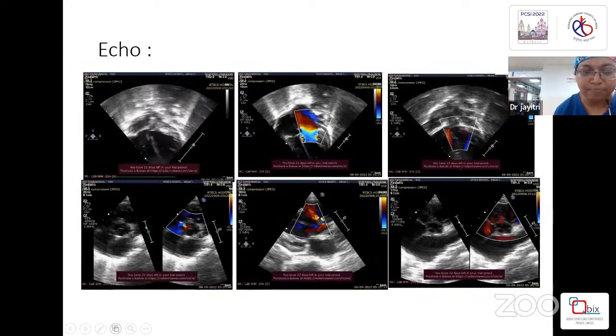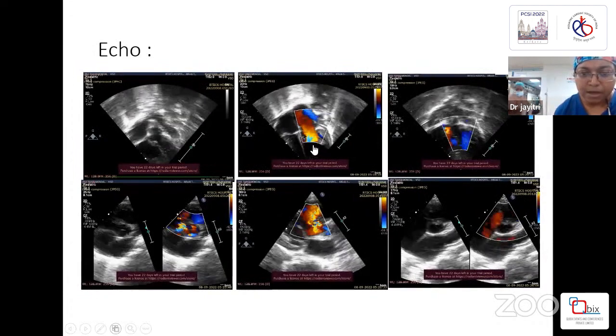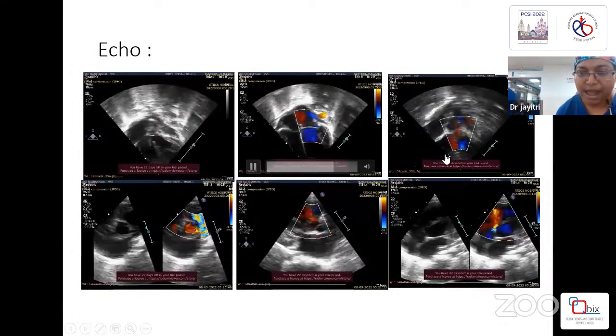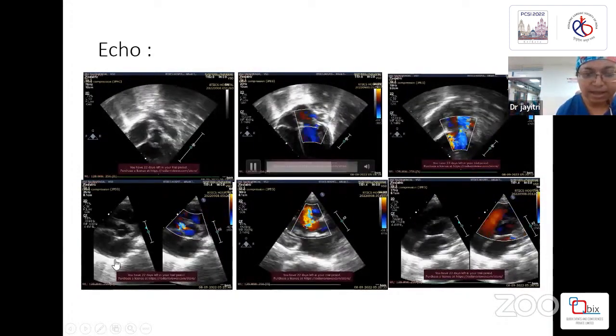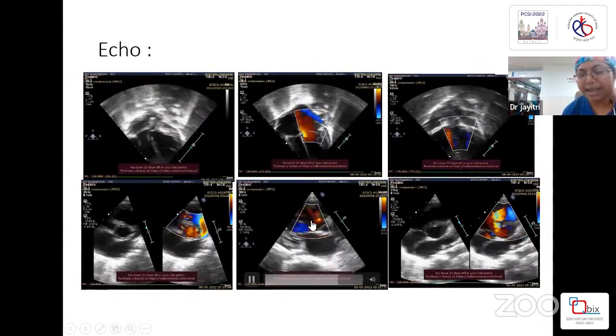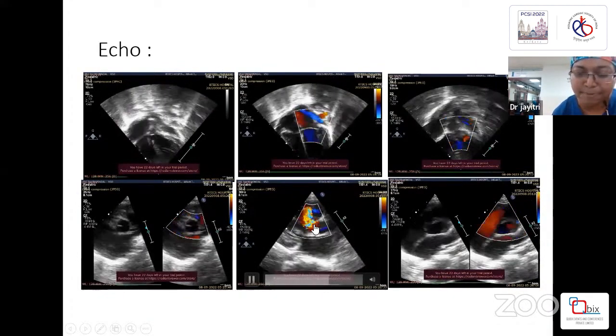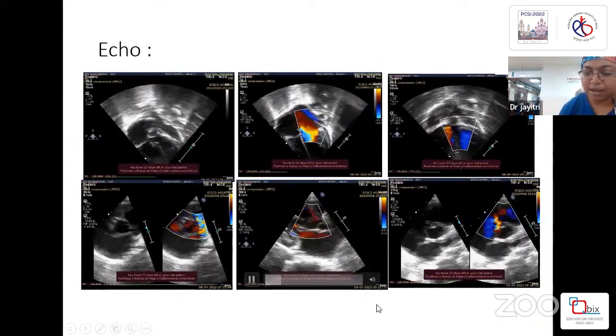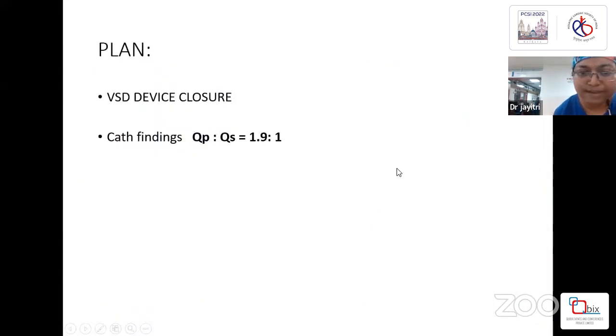This is the echo showing LA-LV dilatation with aliasing across the mitral valve, and this is the VSD in the short axis. There are 2 jets on the RV side, and the LV side measures about 6.5 to 7 millimeters. So we have planned to go for VSD device closure, and our QP:QS is 1.9:1. Here we go.